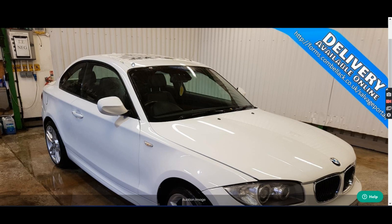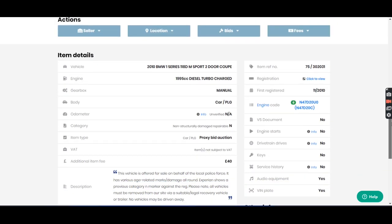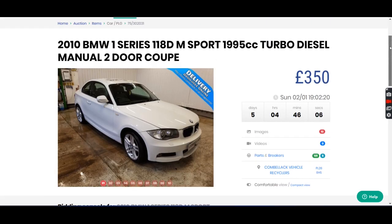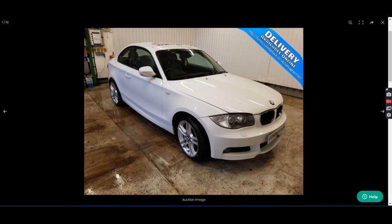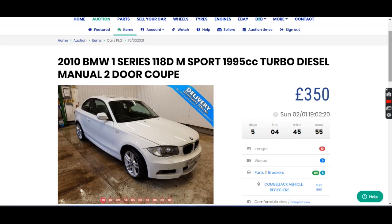They're not showing you that on the pictures, which again rings alarm bells, because it says here it has various age-related marks and damage. That's not an age-related mark or damage, is it, really? That's got nothing to do with age. That's where somebody's got through there and smashed the sunroof. So it's a bit naughty.